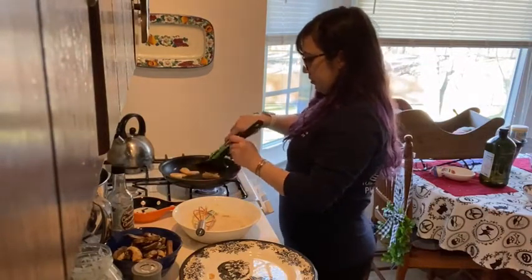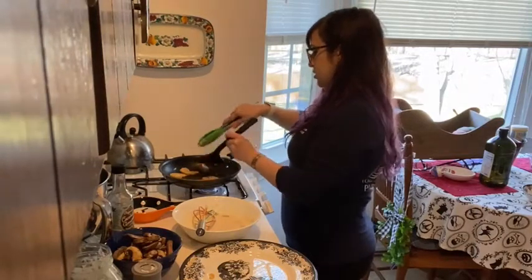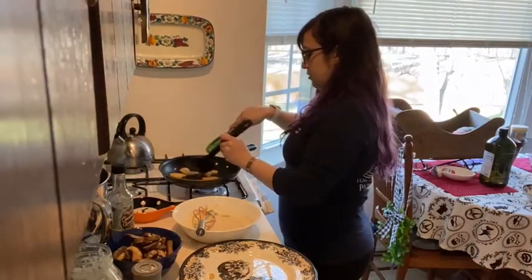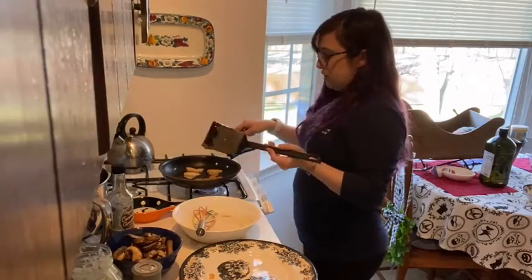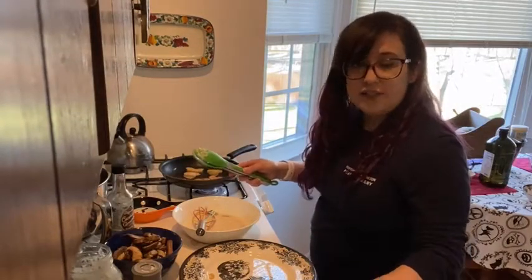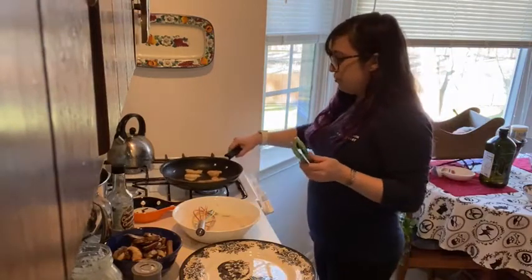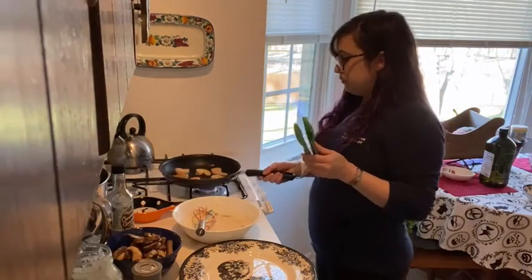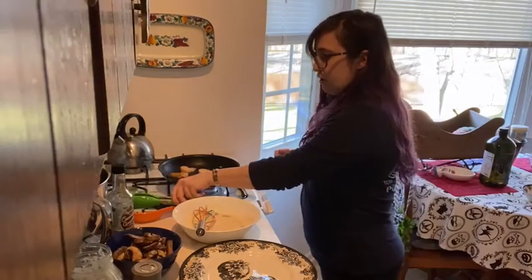Ooh. All right. I just cleaned the stove. Great. They are looking good. Some of them are a little more brown than others, but that's more like the hot spot on my stove than anything else. I'm just going to shift the pan a little bit. Equal opportunity browning over here.